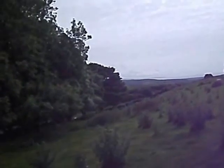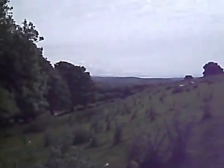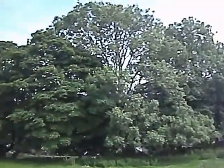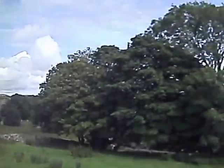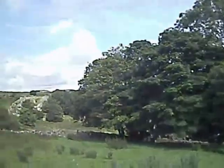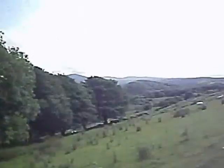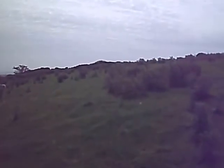The sun's gone in, so maybe the colour won't be showing quite as well, but I just thought I'd take a picture of this line of trees. There's a mixture of trees there, oak, ash and maple. It's always caught my eye. I'll continue up here to another old barn.